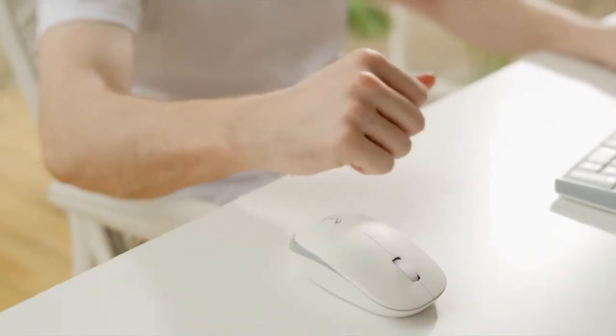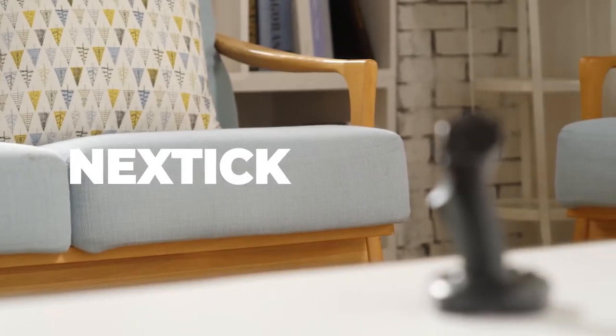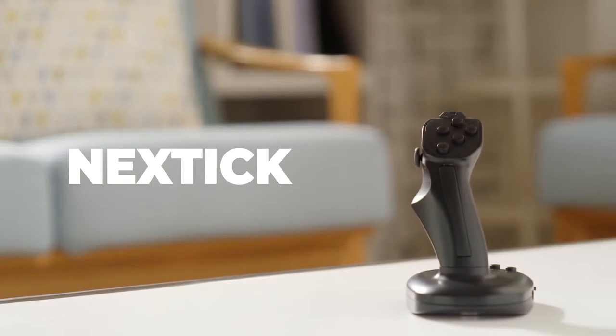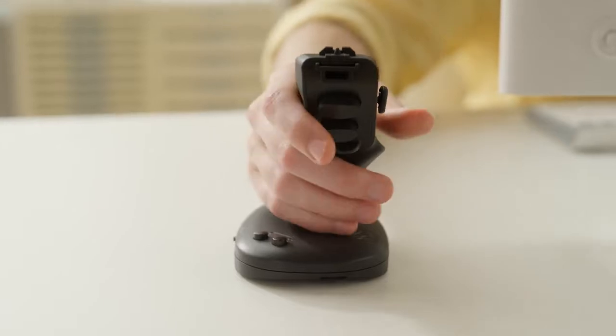Allow us to introduce a multi-purpose product that will make everyday life even more convenient. A joystick-type mouse for a new era, Nexstick. Nexstick boasts a comfortable grip and high-precision controls.